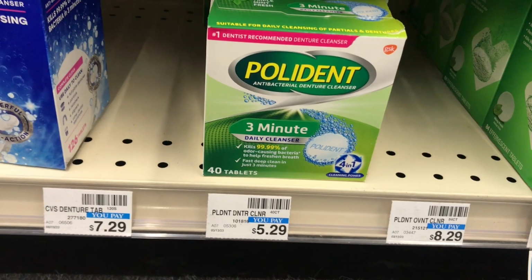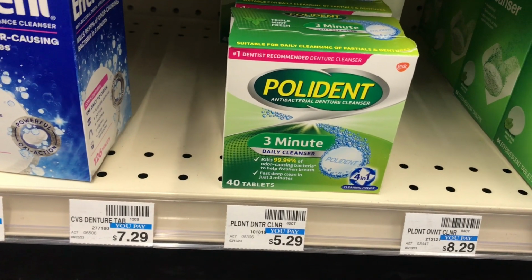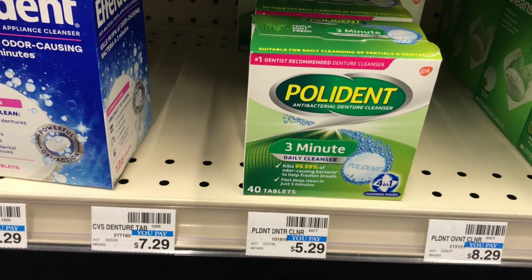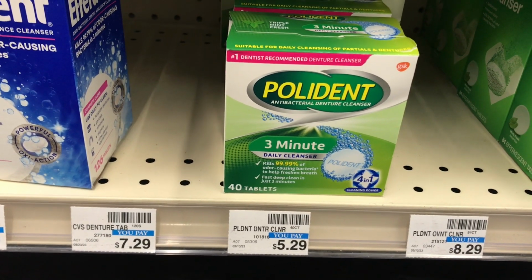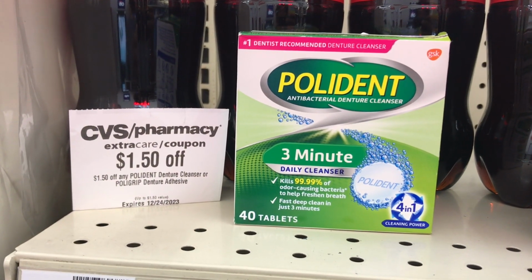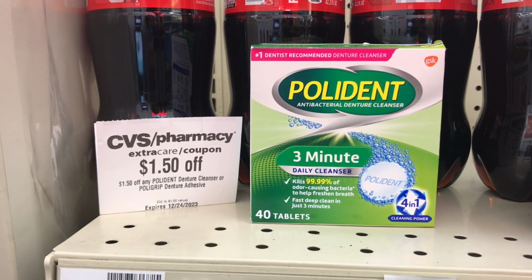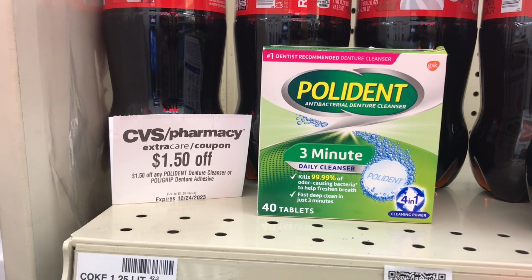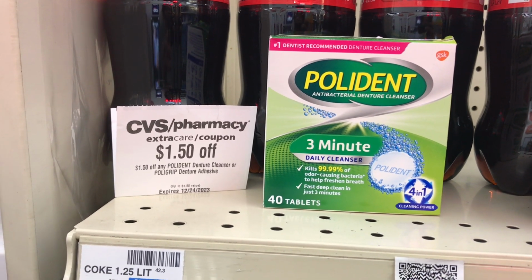The next deal I'm picking up will be on the Polydent product. It's part of the buy one get $3 back and I'll pick up the 3-Minute Daily Cleanser 40 tablets at $5.29. I have a $1.50 off Polydent CRT that will work on this and drop it down to $3.79. I'll pay that and get $3 back, making it just 79 cents.